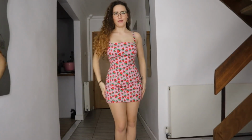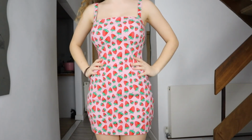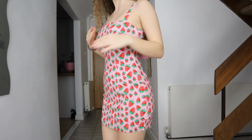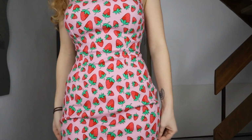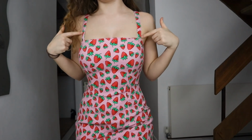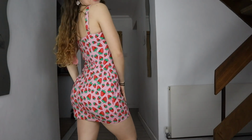So this is how it fits, and I'm obsessed with it. It's just the cutest little dress. It fits me perfectly. It really goes in at my waist, and there's just enough room everywhere. It is a little short, but I think for summer it is just so cute. I just love the strawberries all over it. Like, isn't it just adorable? And I really like the neckline as well. And the straps are adjustable, which is brilliant. And I just think it's a really flattering fit. So no, I really like this one.